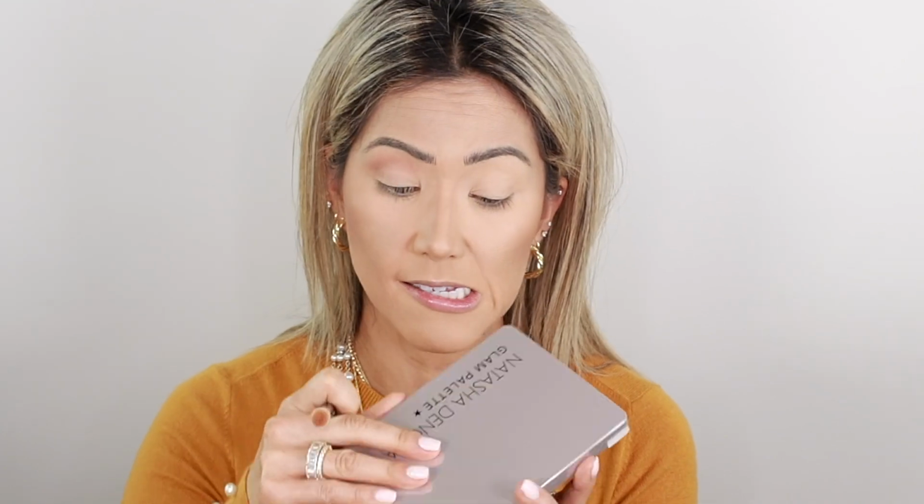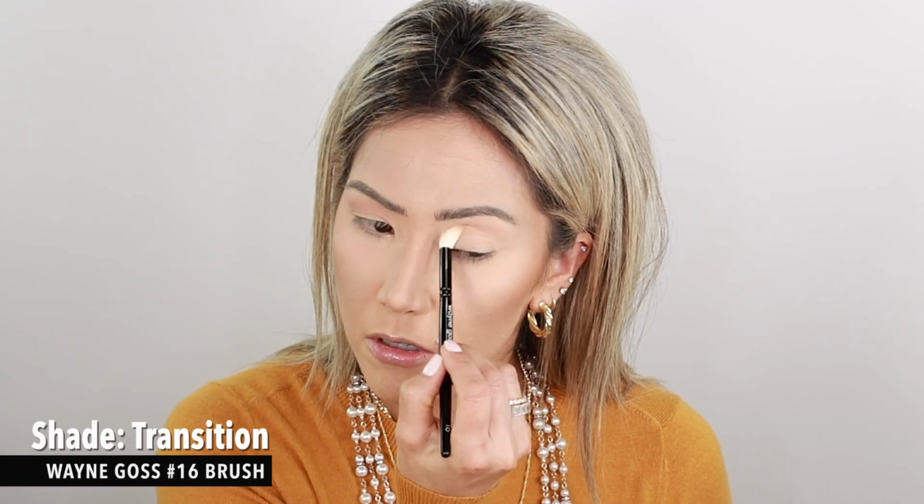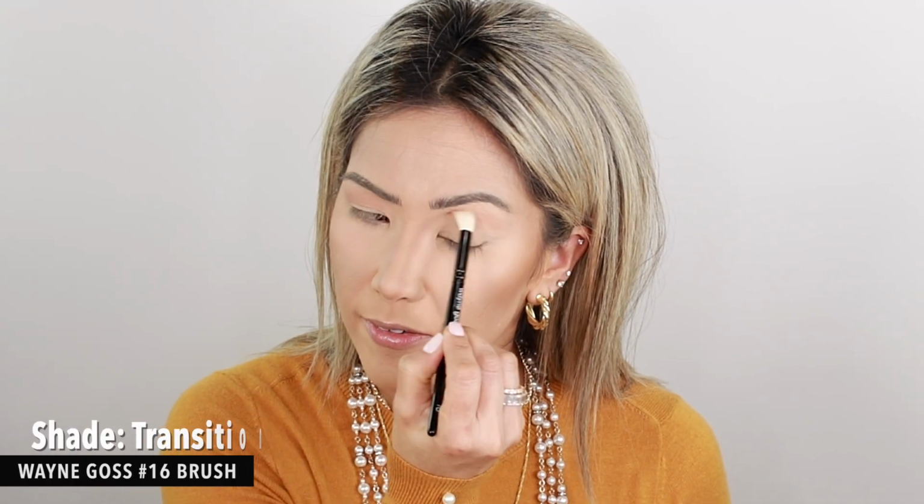Now, not to say that this one doesn't perform well, it performs very beautifully, but there is a difference. I can tell the difference. So we're just kind of creating that transition right there. As you guys know, I always like to blow it out with a contour shade.